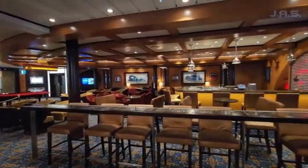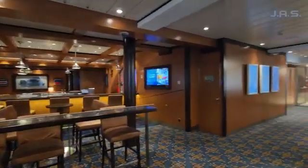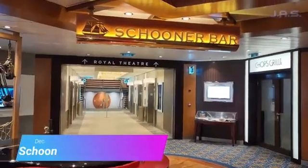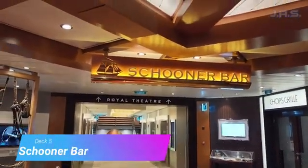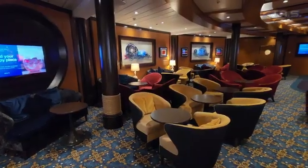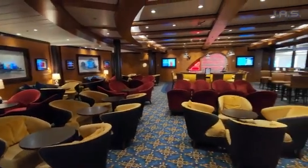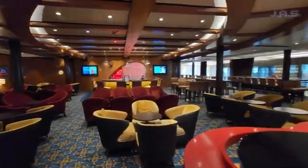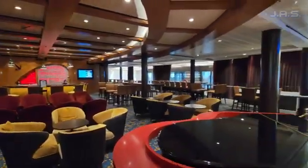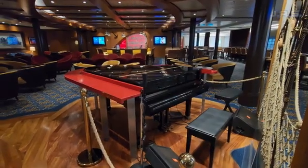But they had little games, like guess the name of the song. They would play maybe 5 seconds of it and you had to shout the name out. They had bingo. They had a guy just playing guitar, piano, things like that. Just a lot of little games and entertainment, and it always had a lively crowd. So if you're someone that wants to be around a lot of social activities but not necessarily in the theaters or the stage shows, come here. This is a really good fun place to be.